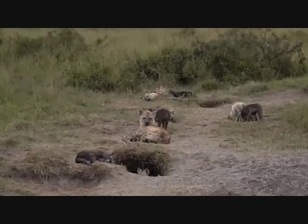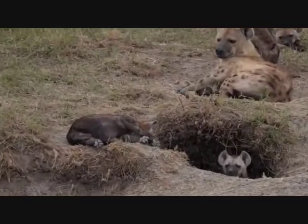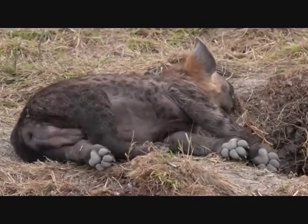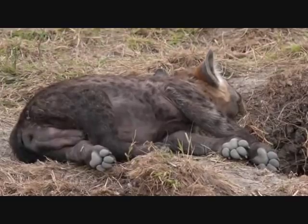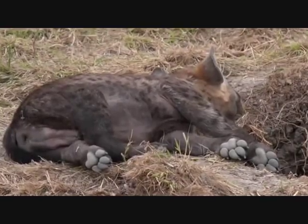But what I thought we could do while we sit and wait for them is there's a little hyena youngster, and it's just laying out. Now, we always see hyena tracks on the ground. We see their footprints, but it's not often that we get to take a look at the underside of their feet. So I thought it would be a good opportunity to have a look at what a hyena's foot actually looks like.